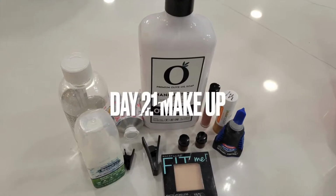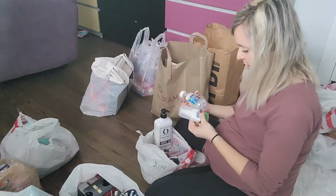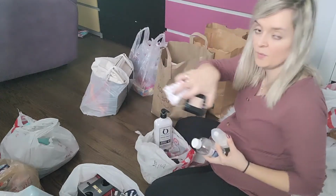Since I replaced 95% of my makeup last year, I went ahead and just tackled the half bathroom that we have. All these go in the garbage. They're either old or, again, just things that we won't be using anymore.